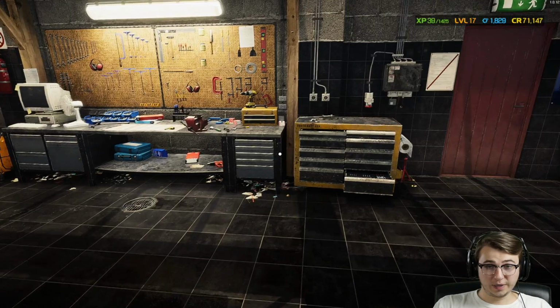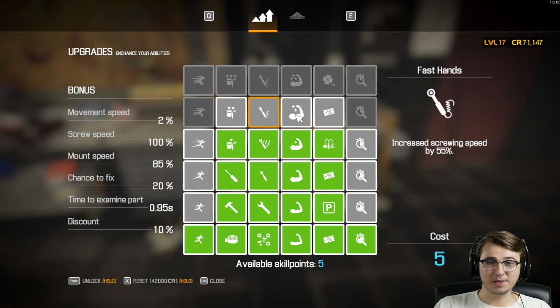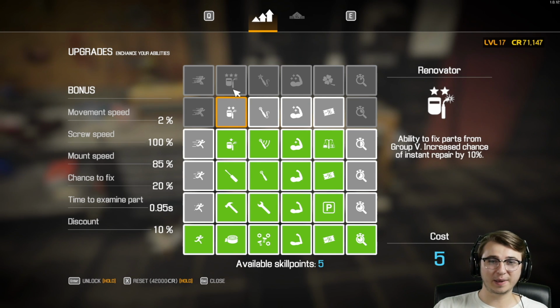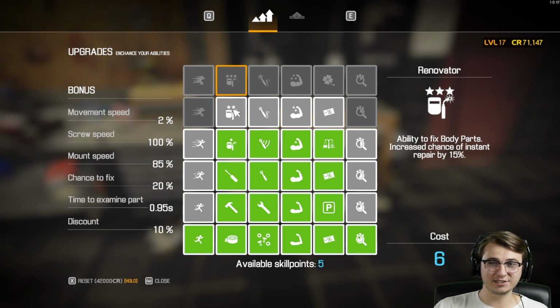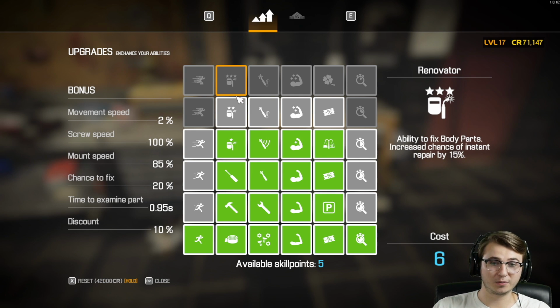Really quick though, since the previous episode, we did of course level up, so we actually have 5 available skill points. These up here all cost 5, so honestly, unlocking any of these is a fantastic idea. I personally would really like the ability to repair body panels, which I believe is only achieved by moving up the ladder over here. I don't think we're going to be able to do it by unlocking this one, but at least we're unlocking the next stepping stone to that level, whatever that may be.